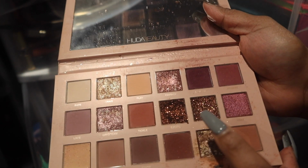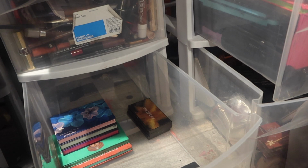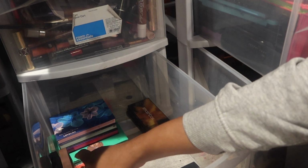Oh my God. I may even play around with these glitters. I haven't done a glitter look in like so long. Those glitters are kind of calling me. So I might play around with those. So I have 2 Huda palettes, which I'm going to set this way, I think.